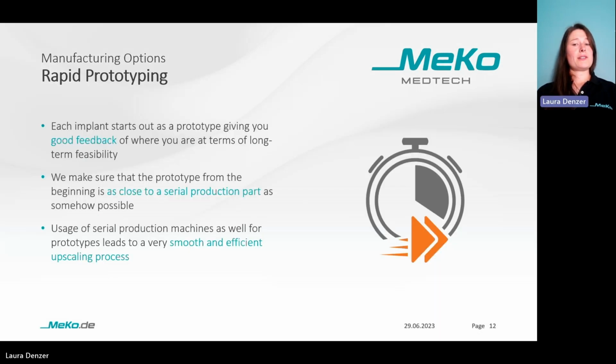From the very first iteration on, we treat the prototype the same way as we treat serial production parts, using the same machines and process steps. Like this, we make sure that the prototype is as close to a serial production part as somehow possible from the beginning. And this not only provides customers right away with a good feedback of where they are at in terms of long-term feasibility, but from our experience, it also leads to a very smooth and efficient upscaling process. Since there is no further change in equipment, it's easy not to have unwanted delays, for example. Being able to assist and guide customers very early on by offering quick and high-quality prototyping services is of utmost importance for us.